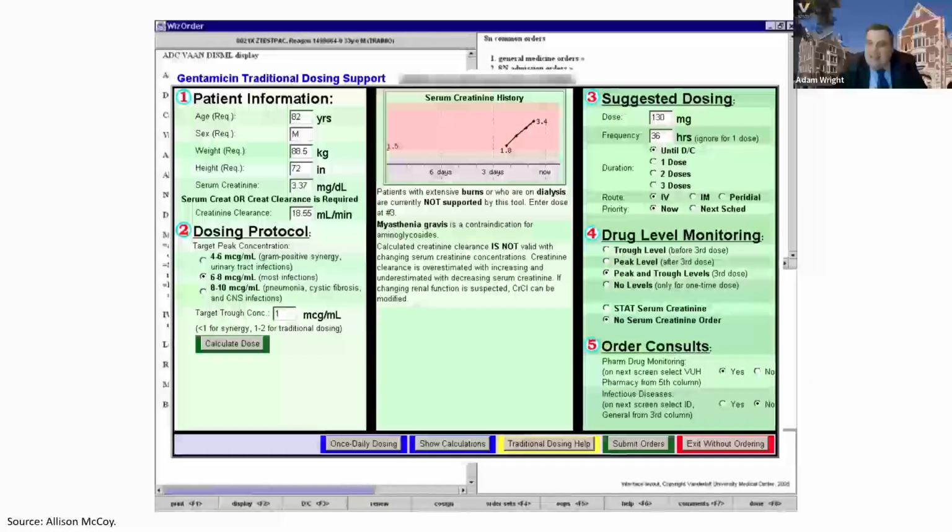So this one takes some patient information and then asks you about the indication for giving gent, and then shows you the patient's relevant data, in this case, especially their creatinine, which is elevated, and the fact they have myasthenia gravis. And then if you decide to proceed, it helps you dose the medication and order appropriate consults or drug level monitoring to follow up on that. There's a bunch of other buttons like show me the calculations, or I want to do once daily dosing instead of more frequent dosing, or actually, sorry, less frequent dosing.